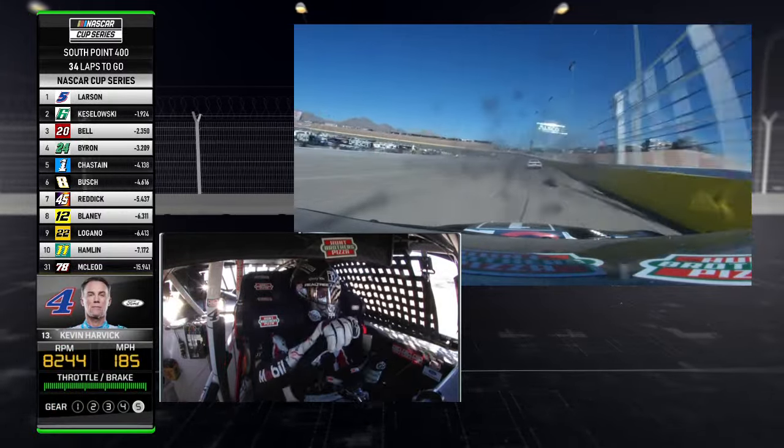And how about William Byron, running really the best they have run all day long in the fourth position. They have struggled with a very loose race car, but that big swing Rudy Fugle took a moment ago really worked. He might lose his spot to Kyle Busch, but they are much better than they were earlier, Kim.